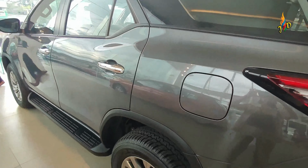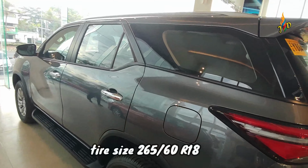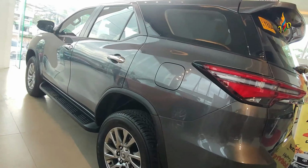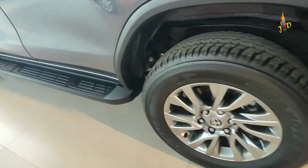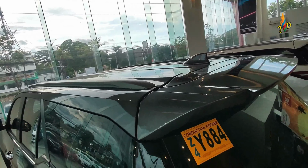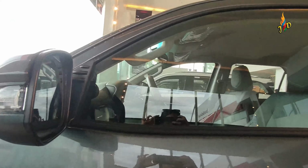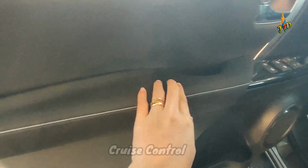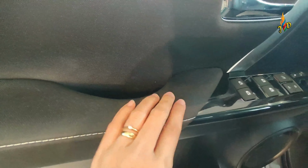Its stylish 17-inch alloy wheels and its tire size 265 by 60 R18 and radial ensure a smooth ride. Roof rack. This Toyota Fortuner offers a seamless driving experience with features like cruise control for effortless highway navigation.